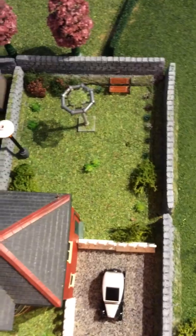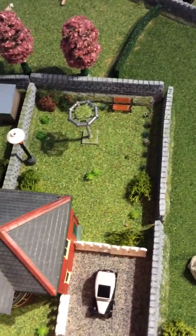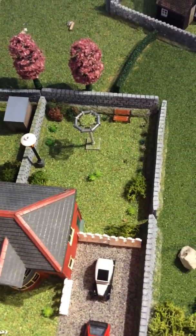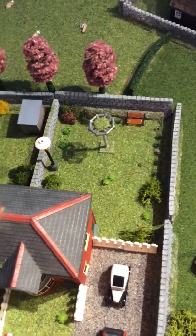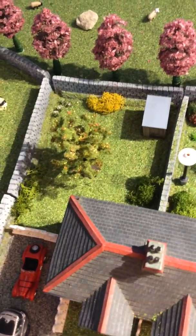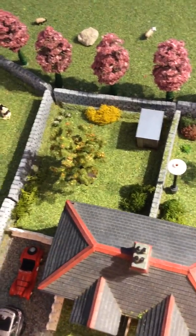In that one we have a few plants, we have a little Victorian style street light sort of thing I've tried to do, which doesn't look that good, but I've got a washing line, some plants, bushes, flowers, benches and stuff like that. In that one we have a shed to the top right, we have a nice apple tree, we have some bushes in different colours, and we have a little bunch of flowers to the left.